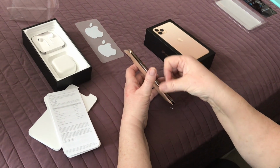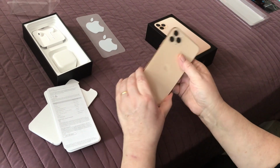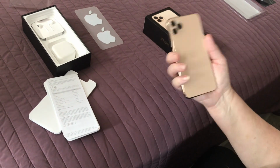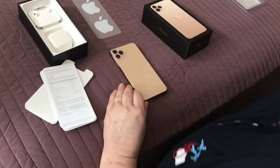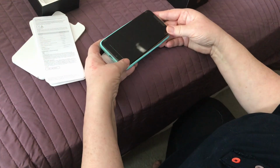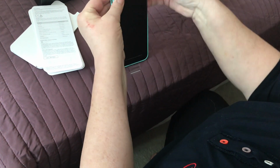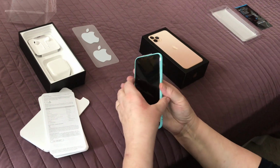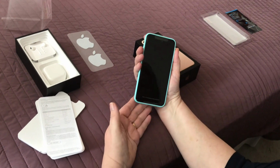I like the gold effect around the edge, the feel of it. Weight-wise, not too bad. We have got this extremely nice case to go over it. I take it I can put this on at the moment, because it's not going to be. I'm not going to take the cover off because, ooh, nice. Yeah, so there we go.